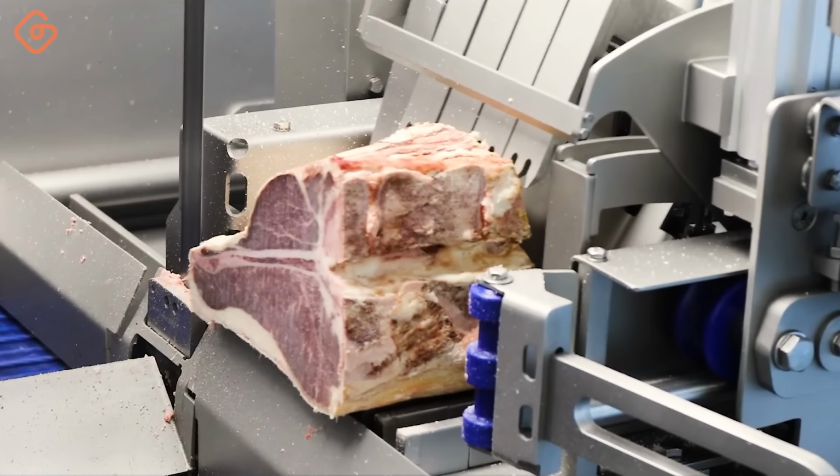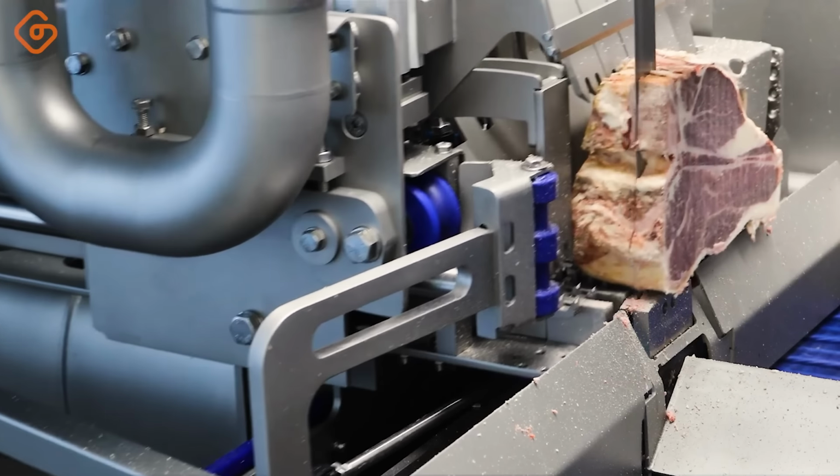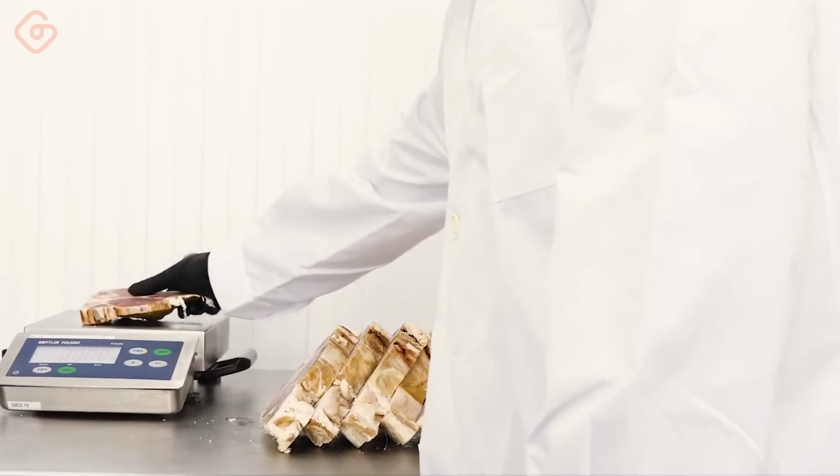Automatic sawing machine with dual continuous cutting system. It includes a scanning system that allows the machine to produce weight sections according to preset thickness and weight parameters.